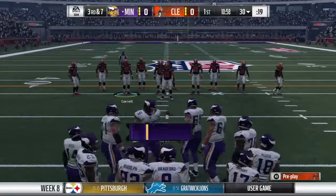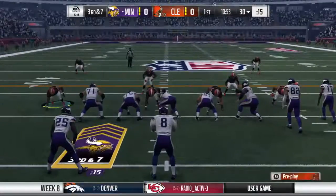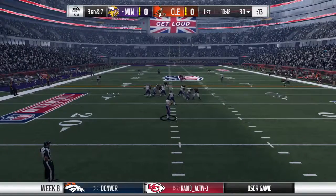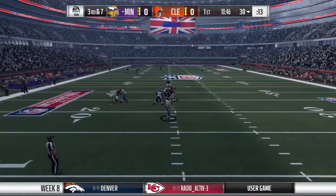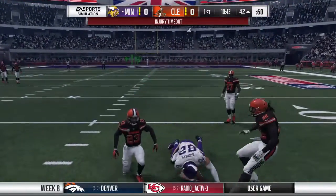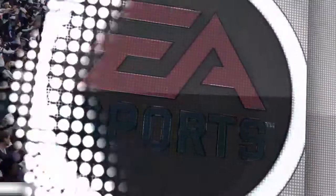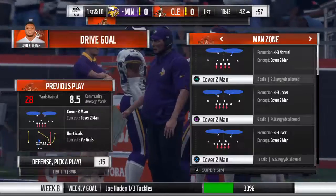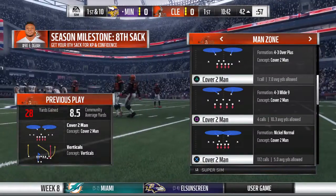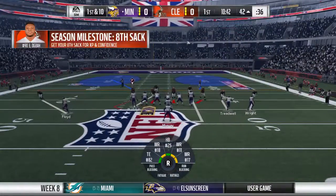A tough spot here on their opening drive. This is 3rd and 7. From the shotgun, it's Bradford. And he's taken down, but not before getting this across midfield and just shy of the 40. So after that big play, let's see if they can catch their defense maybe on their heels.